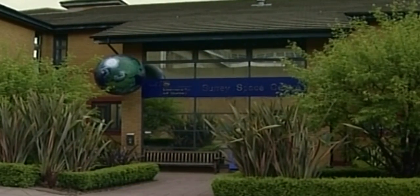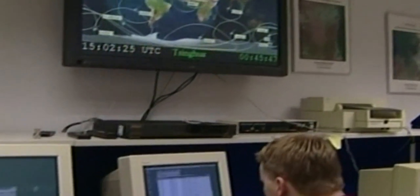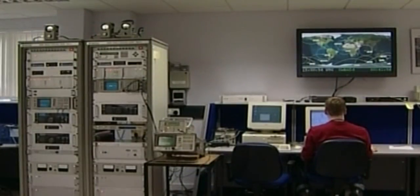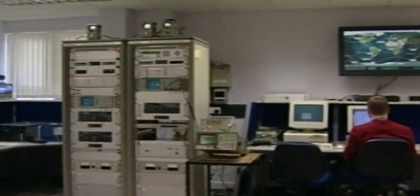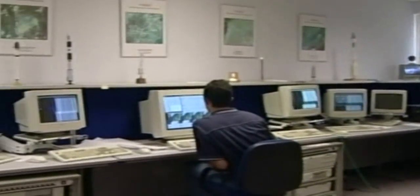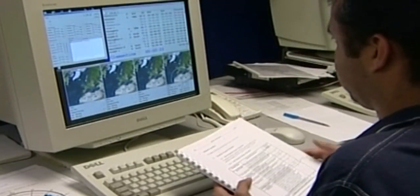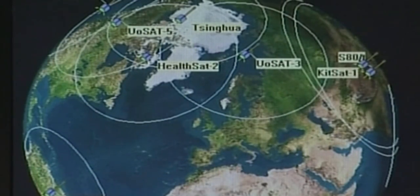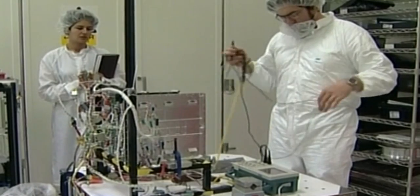Engineers at Surrey Satellite Technology have spent 20 years building small Earth observation satellites for a variety of countries. The company's latest idea is to put a constellation of satellites into orbit around the Earth. Each smaller than a fridge, the aim is to help emergency services and relief teams respond better to natural disasters.